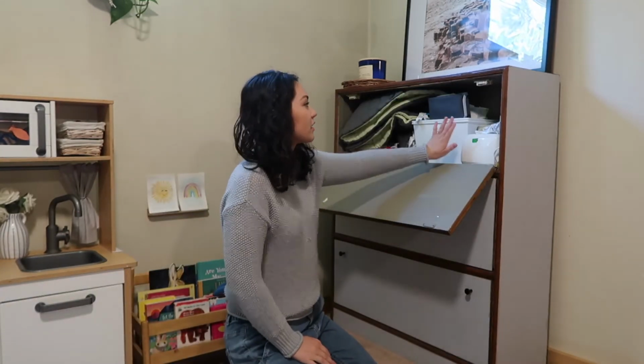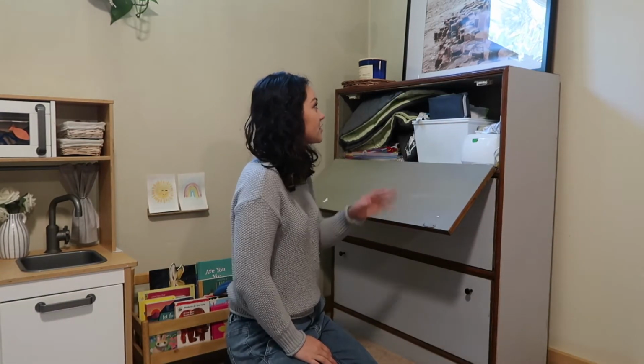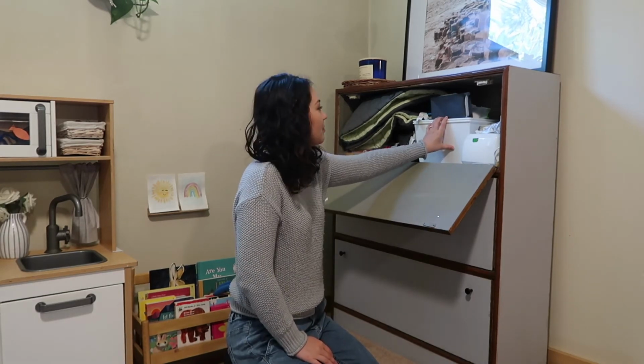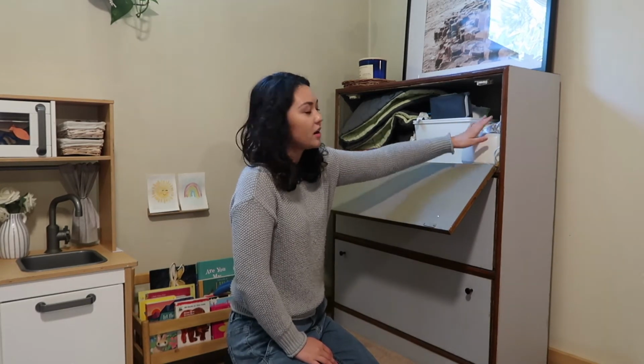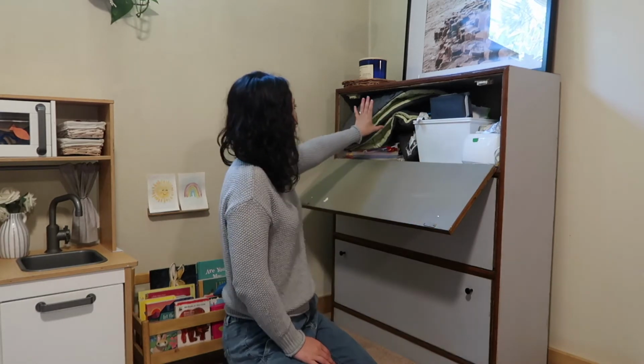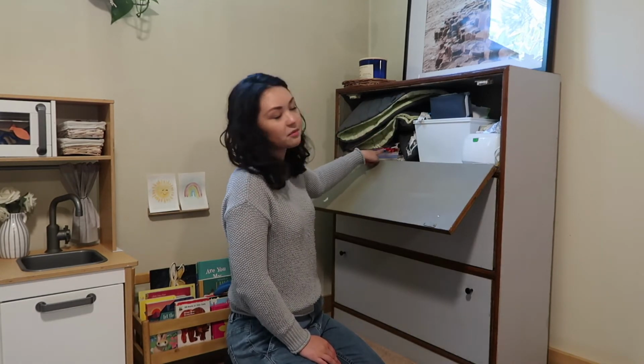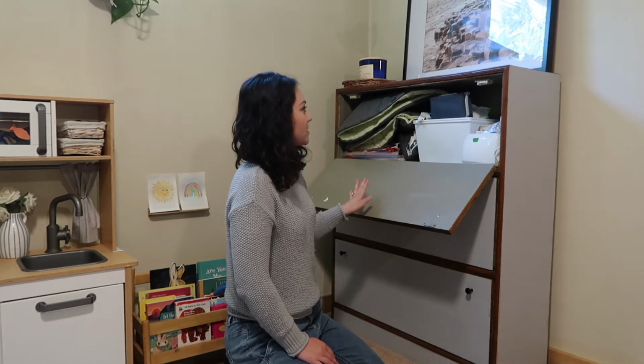So it is a magnetic closure, which is really nice, and it's a very sturdy piece of furniture. So in here we have 2 diaper changing bucket supplies, wipe warmer, our kid washcloths, and then playmat, and the lower part of our play gym. We also have some things that we use for sensory, like pipe cleaners and beans. And all this stuff was bought secondhand, I think for a total of probably $12.